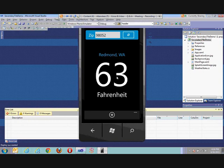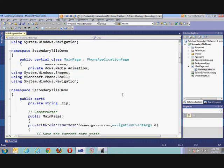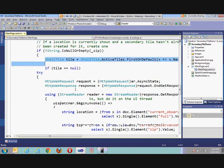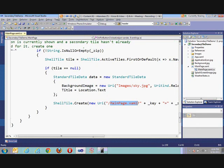If you look at how this thing works, you'll see that I've done pretty much the same thing here that I did in the slides. When the user presses that plus button in the application bar, for example, it comes down to this method. I'm checking to see if there's already a secondary tile that has been created for that particular zip code. If not, I create a standard tile data object, and I call create right here. And the URI that I pass in is that of the main page in the application with the query string key zip equals the zip code that the user entered.